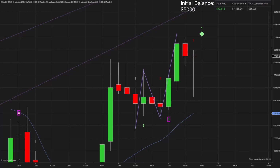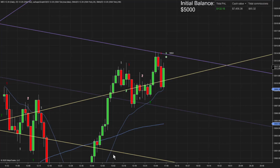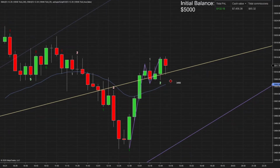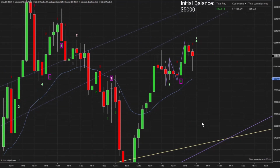Man, went down too quick. Come on. I'm not sure how long it's going to take for a two-legged pullback to trigger on the 10K chart, but let's see here. Could have made a scalp there.